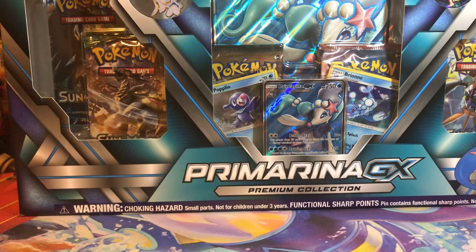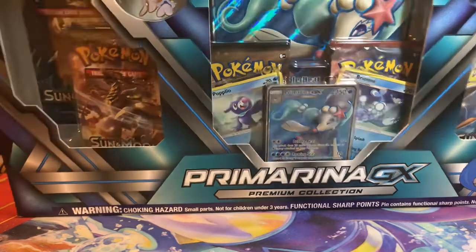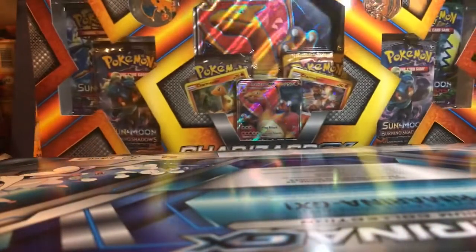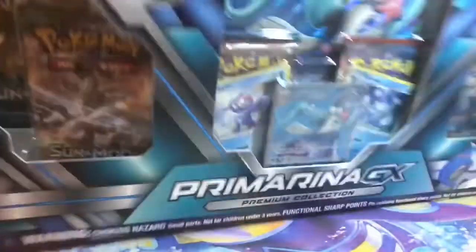So yes, here is the Primarina box. And that just fell down. And the Charizard GX box, which we'll be opening up after this one.